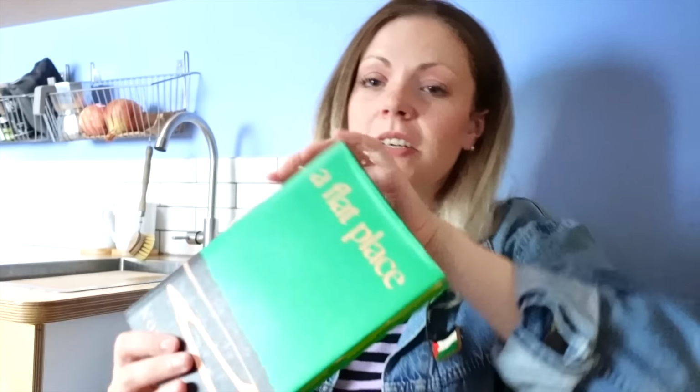The other thing I'm going to be doing today is reading. I just started a new book after finishing one that I wanted to recommend. Let me show you. Last night I finished this one, A Flat Place by Noreen Masood. This is a memoir. It's been nominated for some prizes. I don't really keep up to date with book prizes, but I really loved this book. I thought it was so excellent.